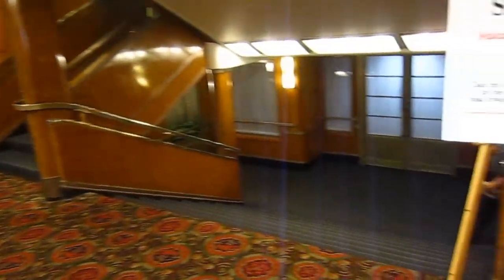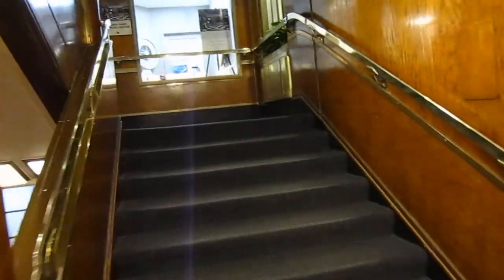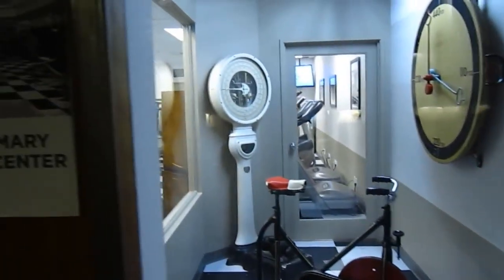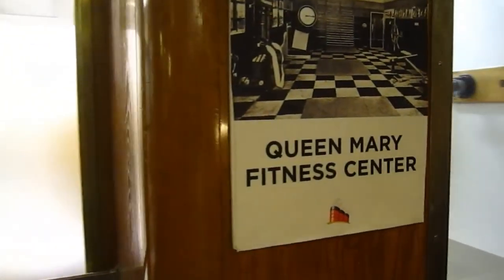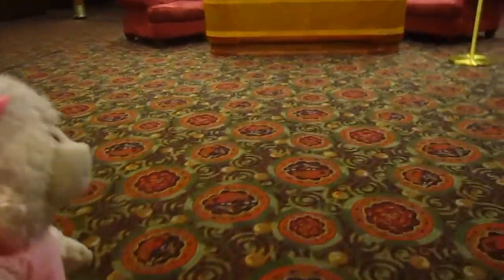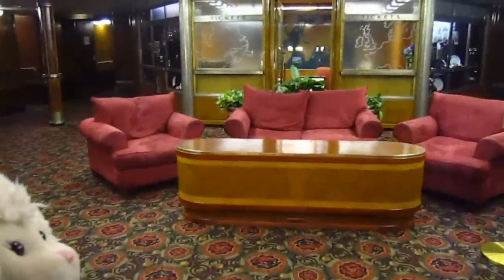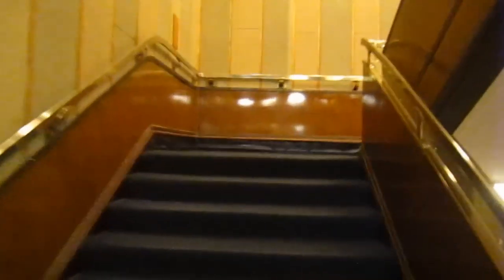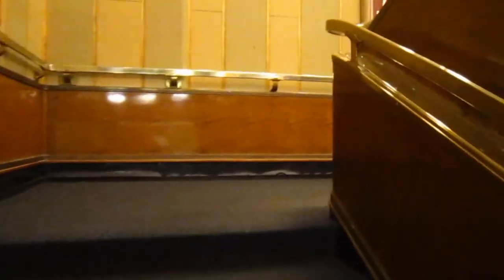So there's more of the close-up shot of the lobby, and then we're gonna go up the stairs to the promenade deck. So here we go, and then there is some old fitness equipment from when the ship was around, and now they have a fitness center here, and here is all of the new stuff for the hotel guests. So this is an area, I love those couches, they're so comfortable. Here is an area that is part of the hotel part of it where the rooms are, but we're gonna go up these stairs and we're gonna go up here.